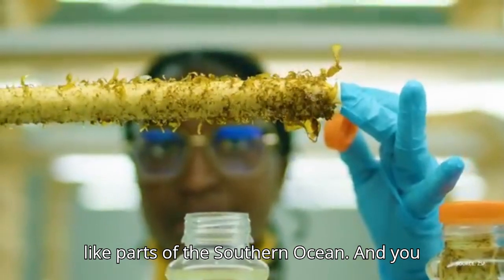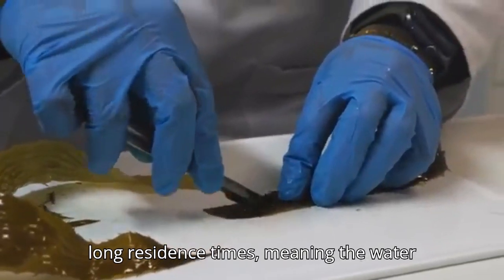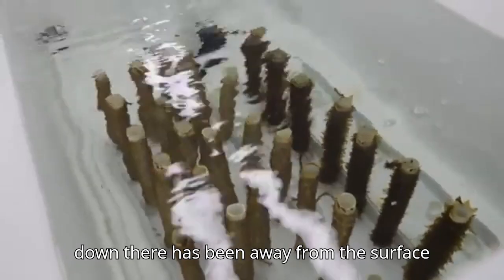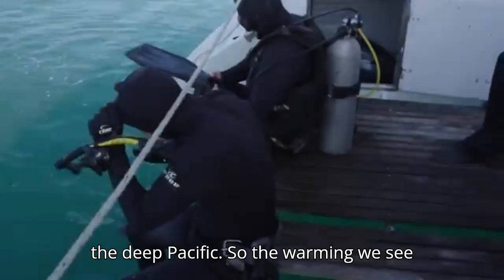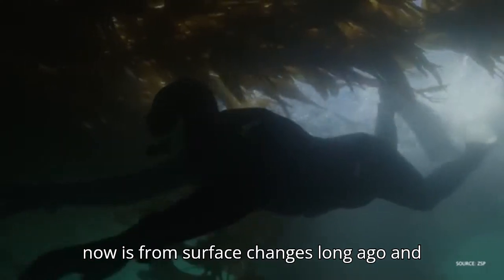the Southern Ocean. And you have to remember, deep waters have very long residence times. Meaning the water down there has been away from the surface for centuries, even millennia in parts of the deep Pacific. So the warming we see now is from surface changes long ago.